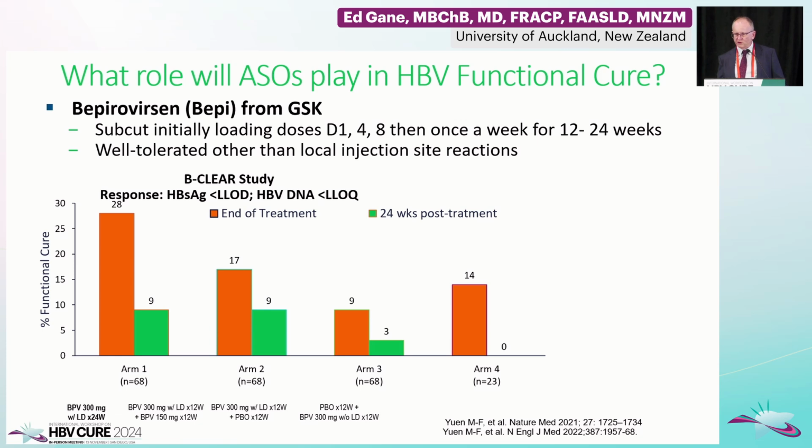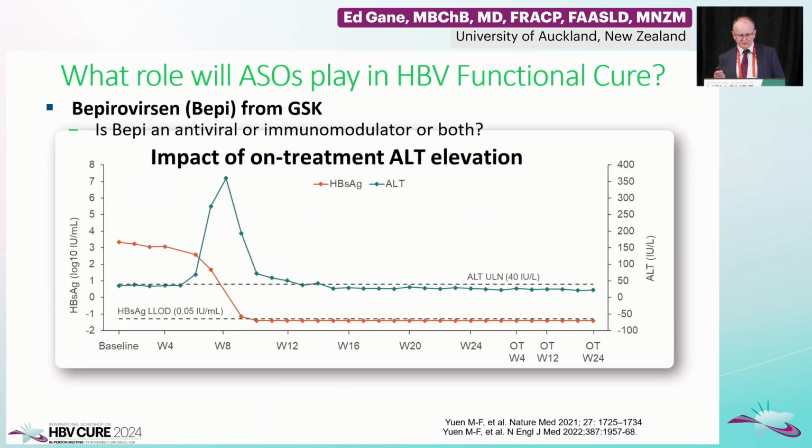This data is very well known. It's published now by the New England Journal, by MF, who's in the audience. Really, this data, different regimens, different doses, 12 or 24 weeks. If you stick to the arms on the left, where you get the highest dose, 300 milligrams, with loading dose and then weekly, you can see good end of treatment responses of 17 and 28%, but there was a post-treatment relapse rate. So you're getting around a 10% sustained surface antigen loss or functional cure, and that appears to be sustained, and that is in an overall population.